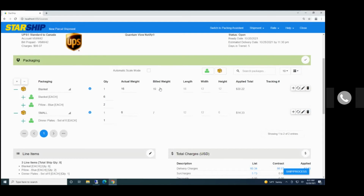Now, next door is bill weight. What bill weight is, is the carrier's dimensional weight. Nowadays, this is a big thing. Carriers are not charging by weight. They're actually charging by the amount of room you're taking up on the truck. So StarShip will always automatically calculate that. Again, it's based on the carrier that's selected above here. We do their exact calculation. So now in this case, I see this package is, I'm saying 16 pounds, but right now StarShip is rate shopping at 19.